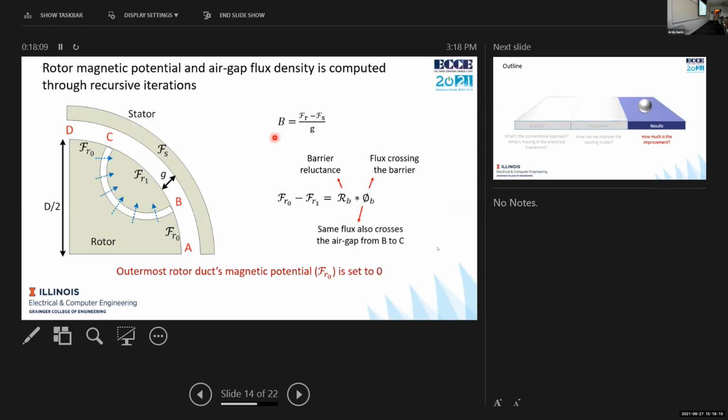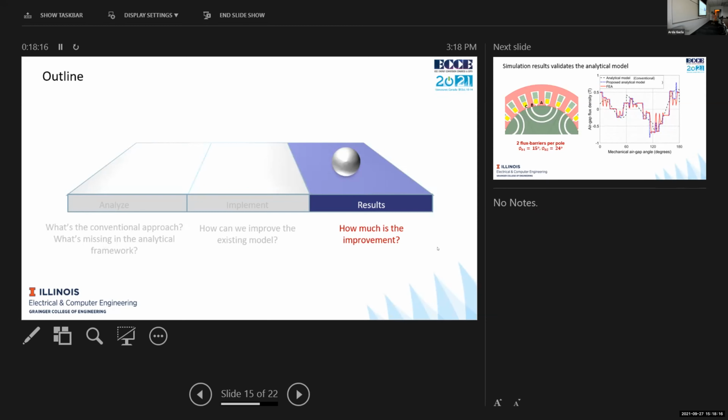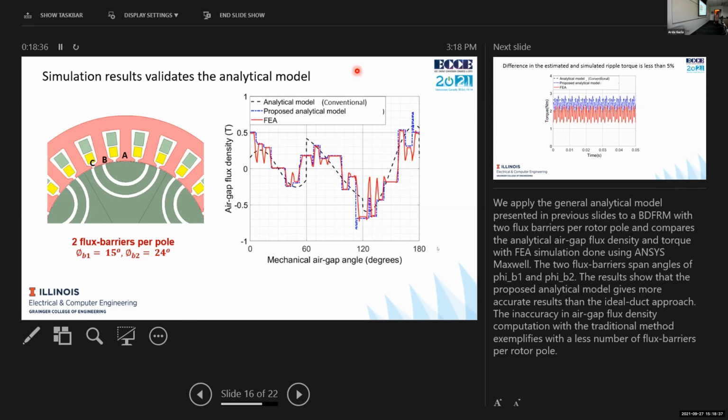Now, how much is the improvement once we account for the stator winding harmonics as well as the magnetic potential drop across the barriers? Here, what I'm showing you is the result with 2 flux barriers per pole. The angle between A and B, which is called the half span angle of the first barrier, is 15 degrees for this case. The angle between A and C, which is called the half span angle of the second barrier, is 24 degrees for the current example.